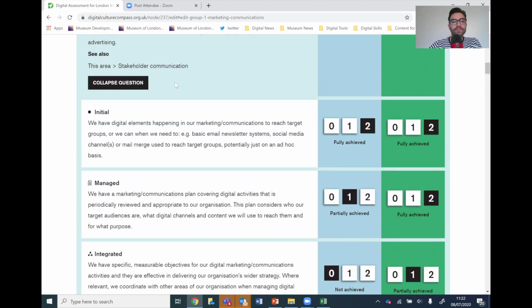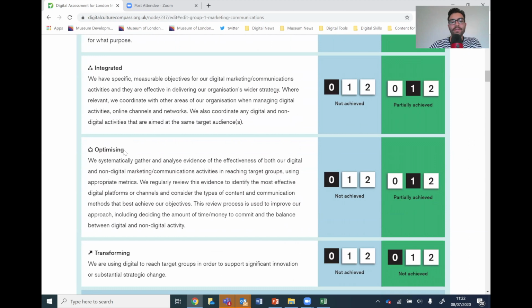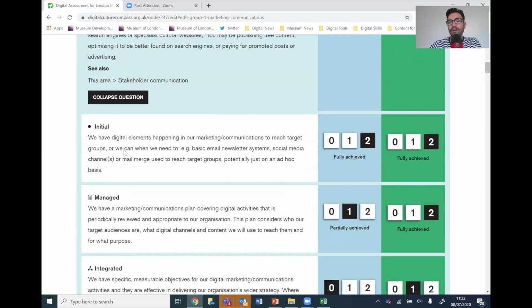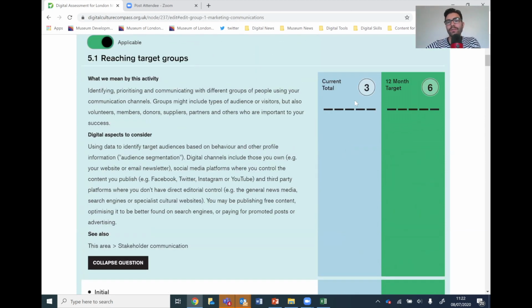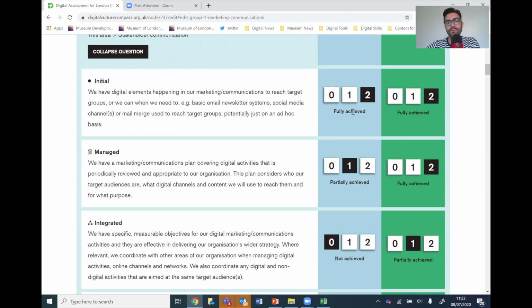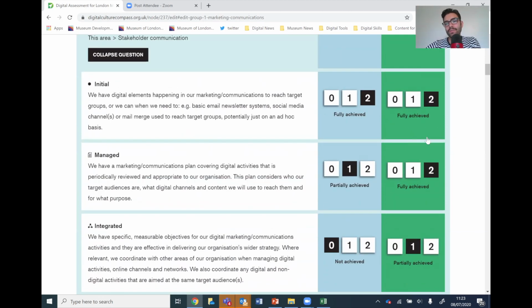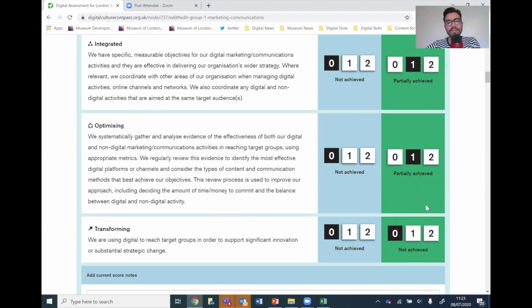And now we come on to the maturity levels. So we've got initial, managed, integrated, optimizing, and transforming. And then along the right here, the blue is the level that you're currently at, and the green is the level that you want to be in 12 months. So at the moment, for this question, I've got a current total of 3 and a 12-month target of 6. And that's because I've rated initial to managed as 1, 0, 0, 0. And then in the future, I want it to be 2, 2, 1, 1, 0.